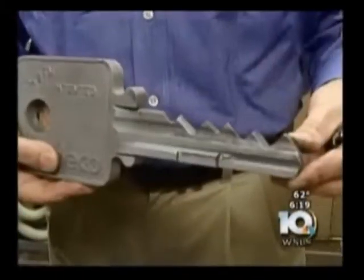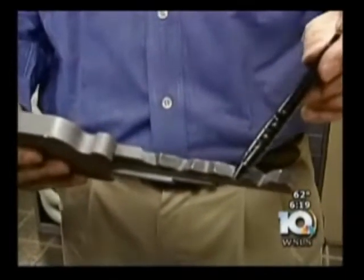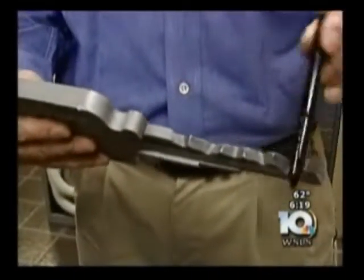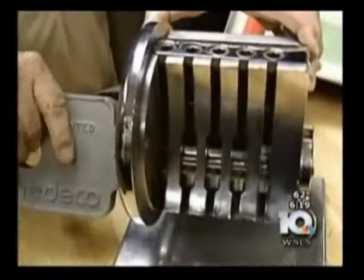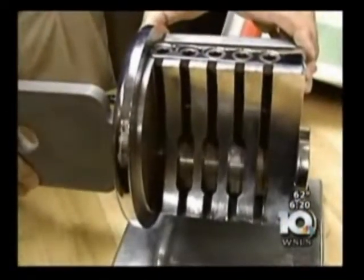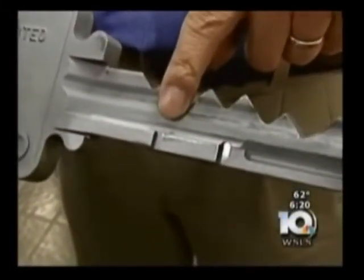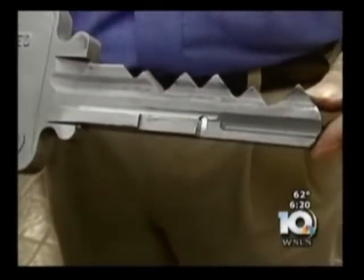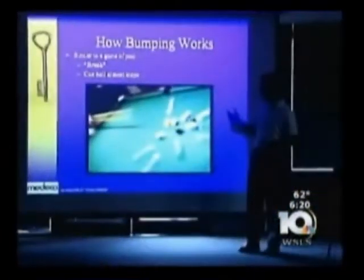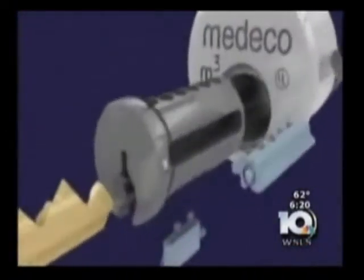The unique thing about a Medico key that you don't at first notice is that the cuts are at angles. So they're not cut perpendicular to the key blade. There's a third locking mechanism as well, and this is a side cut that interacts with what we call a slider inside the cylinder. And this cut will depress and move the slider to the right position. Medico is educating police with a PowerPoint presentation, trying to be proactive without making the problem worse through publicity.